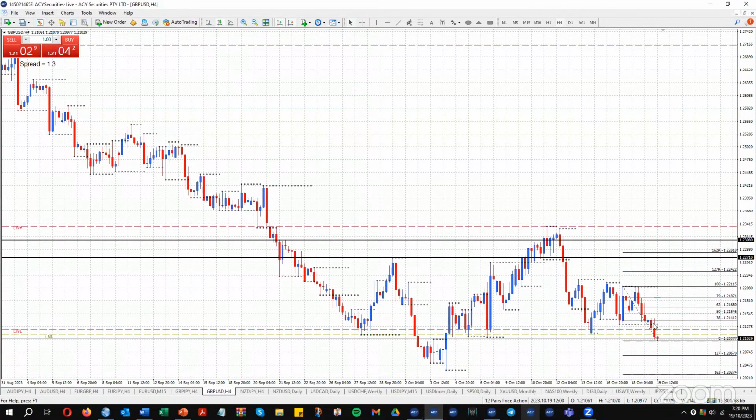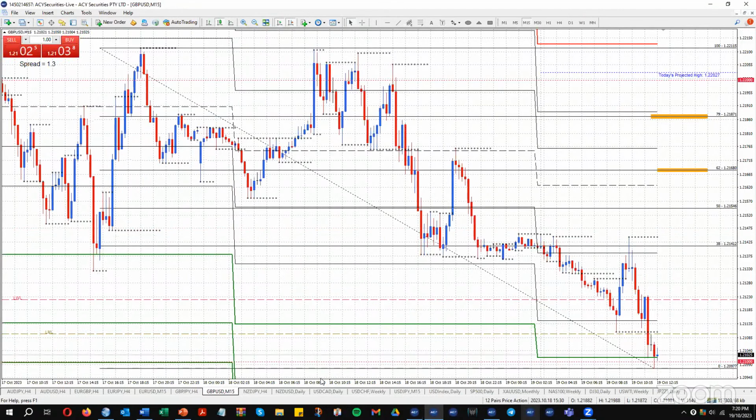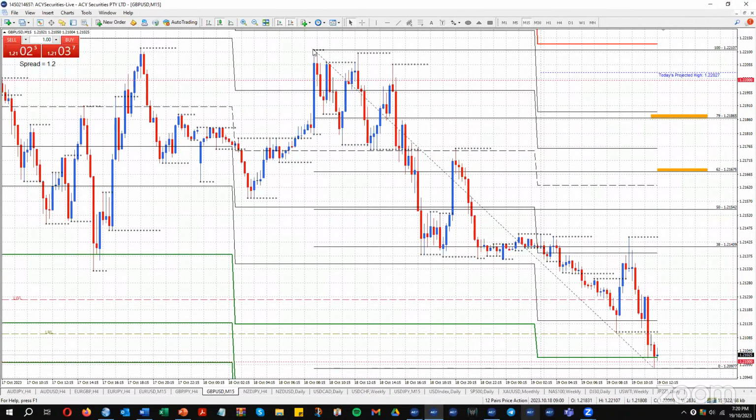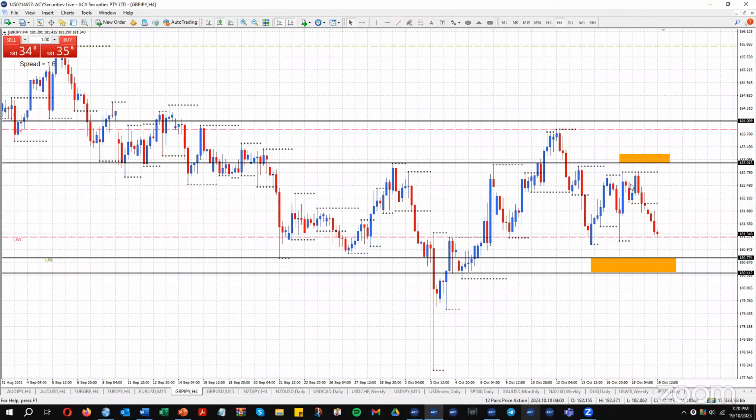All right, so that would be the range that I would monitor. Now, price might not get up, but I would need to see price at least come up in some form. All right, so the pound yen. These are the areas I've been watching, but price really isn't getting to any one of my areas.